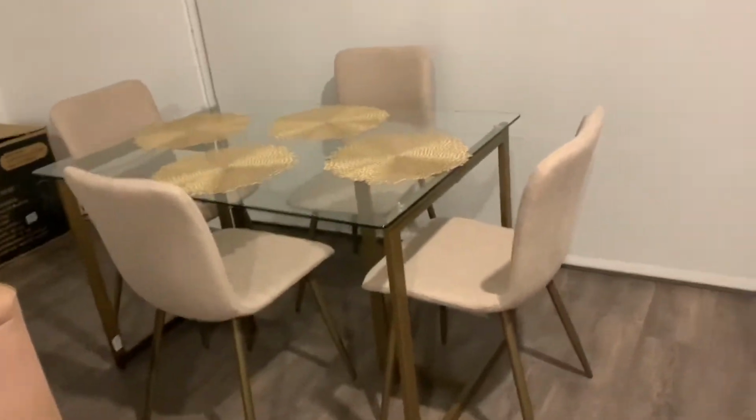The living room is ready to go. As you can see, I'm just missing the screw for this one, so I'm just gonna have to wait for Wayfair to send it to me. Yep, and this is the couch.